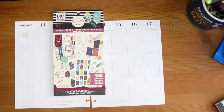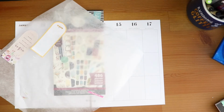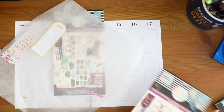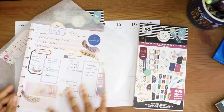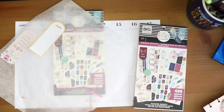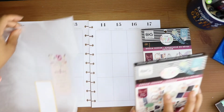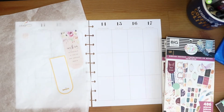So for this spread, I'm going to use Dream Seeker for my catch-all, just because last week we were bragging early, so I figured this week we can put it all together and make it look cute. Part of that is because I used the Dream Seeker stickers to do my daily plan today. Plus, this is one of my favorite sticker books. I had just put it down for a while because I was using it very often.